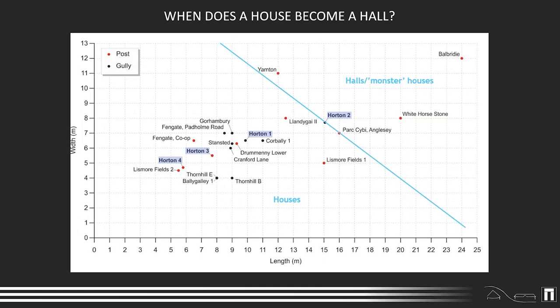There's often a discussion in archaeology about when a house becomes a hall, and this is just literally looking at the length and the width. Here you can see the red dots shown as the postage structures, the earth fast postage structures I referred to, and the black dots being the gully construction. You can see Horton 2 is right out there as the biggest of this kind of gully construction located in this country, Horton 1 not far away.